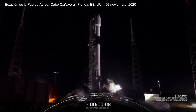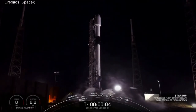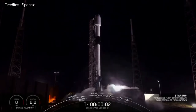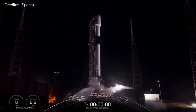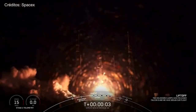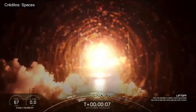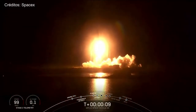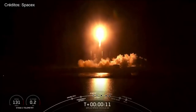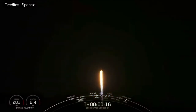10, 9, 8, 7, 6, 5, 4, 3, 2, 1, 0. Ignition. Liftoff. Gear Falcon, gear GPS. Vehicle is pitching downrange. Stage 1 propulsion is nominal.